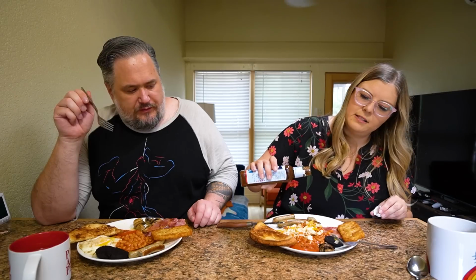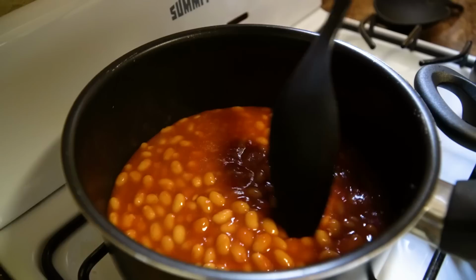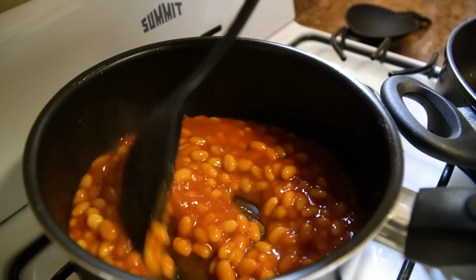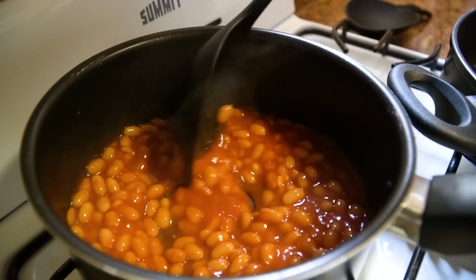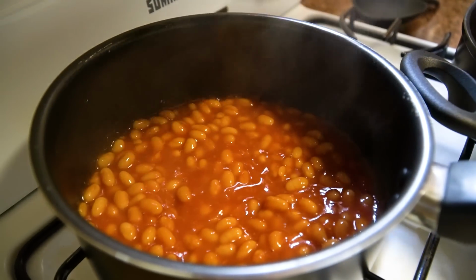Thinking back to the days when we would try British foods before we ever went to the UK, I do remember people telling us to mix a little bit of Marmite in the beans. Oh yeah, when you're cooking them. We have yet to try that, so maybe that's something to try in the future. Do you have any pro tips for us of what we should do to elevate our beans?